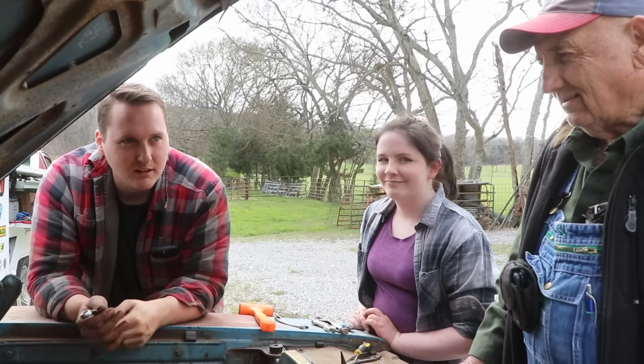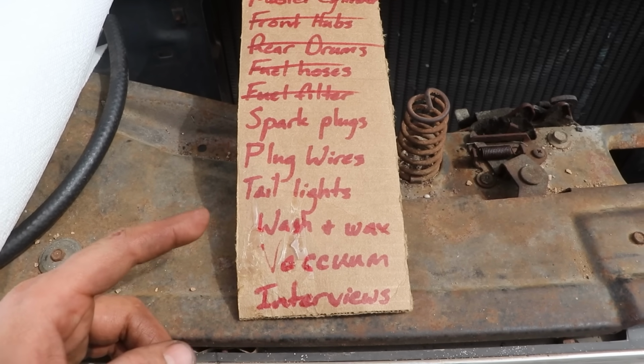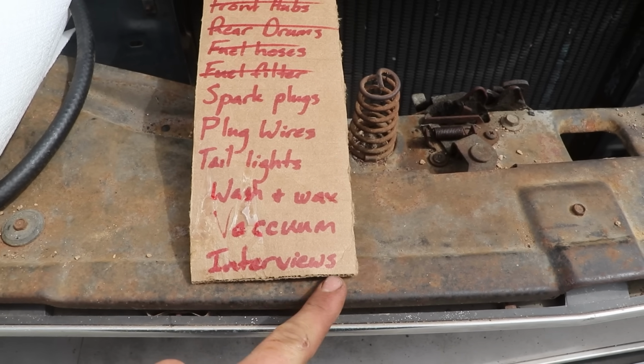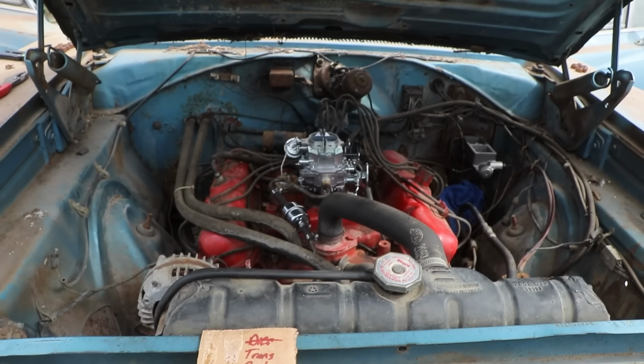So, since all this is done, we've got just a few more things left on the list. We need taillights, and we have one half of our brake lights. And then Jacob's going to handle all this as far as washing and waxing and vacuuming the car out in his video. And then, as you see through this video, we've got a lot of interviews with the original owner and his daughter. So it's going to be very cool and a lot of history on this old car.